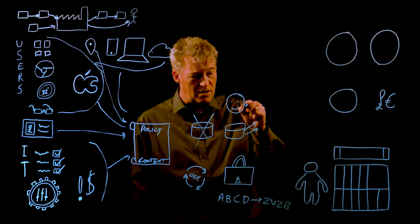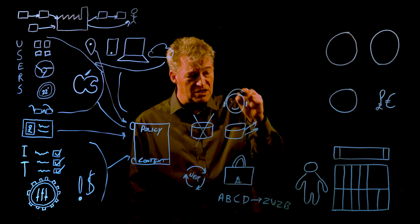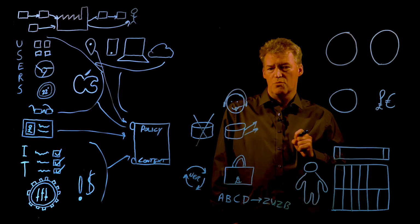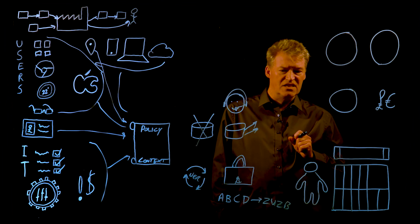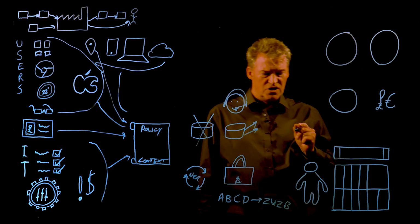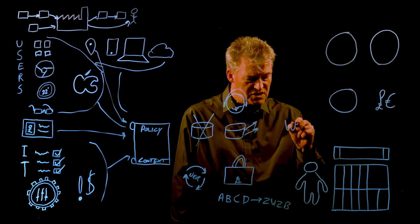And what we also want to be able to do is actually reduce the cost of supporting these users using their devices out in the field. So we need to look at the operational environment. So how do we actually deliver this environment? Well, one of the key ways that we can deliver this is actually using a VMware solution called Workspace ONE.